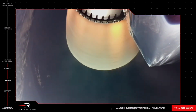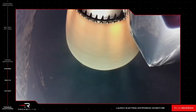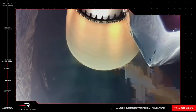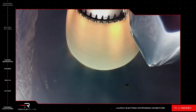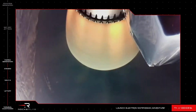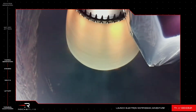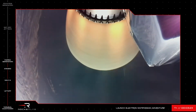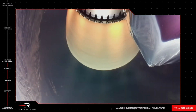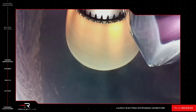Currently on your screen is Electron's second stage, continuing nominally for the NROL 199 mission. Soon it will shed its payload protective fairing to lose the unnecessary weight now that the vehicle is in space. In fact, there it goes, we can see it falling away on our screen there, so the payload fairing has split in half and fallen away. The NROL 199 payload is now exposed to space in preparation for payload deployment, and Electron's second stage is continuing to orbit, carrying the kick stage and the payload. Everything continues to look nominal, with the Rutherford engine glowing bright as it powers the mission on.